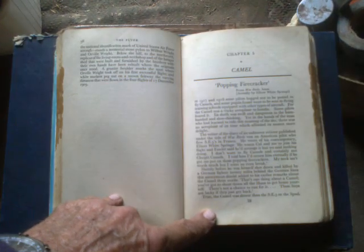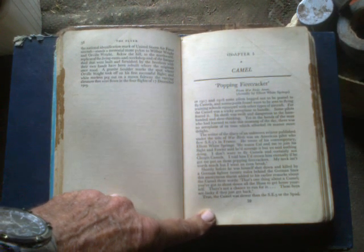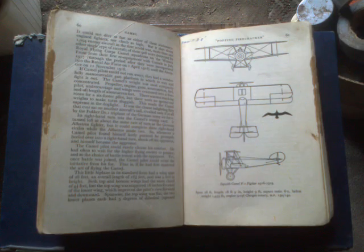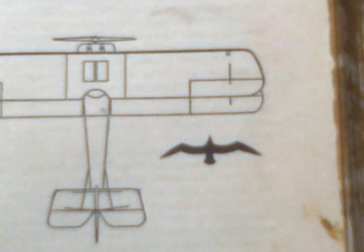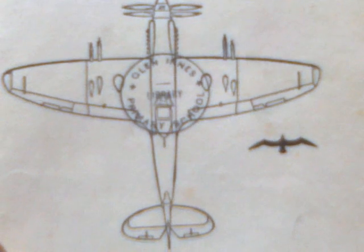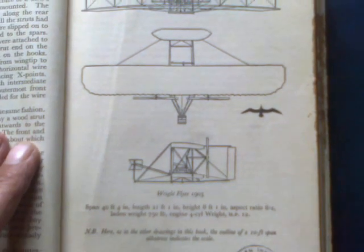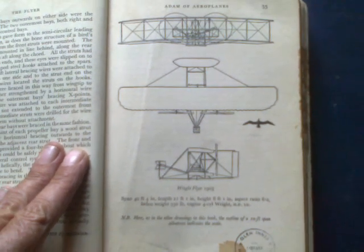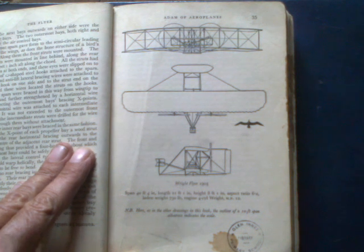So we begin with popping the firecracker quote, which comes from War Birds, written by Anonymous, which was actually written by Elliot White Springs. I'll begin with letting you look at this. As you can see, one of the quirks of this particular textbook, as I intimated on the title page, is this business with the bird silhouette, which is kind of charming in its own little way. And here's what it does say. NB, here, as in other drawings in this book, the outline of a 10-foot span albatross indicates the scale.